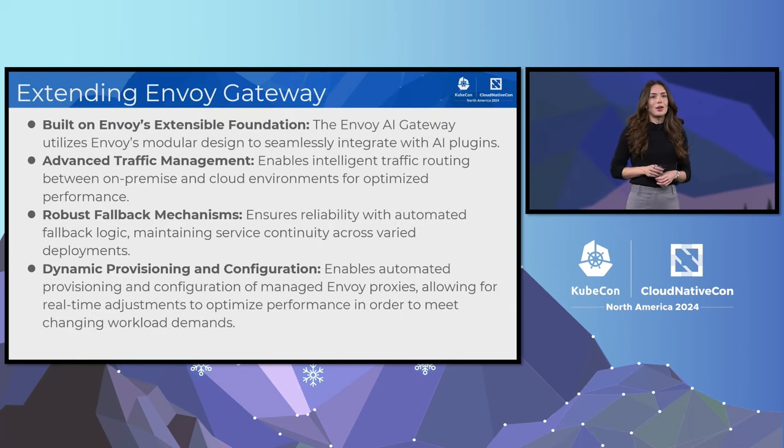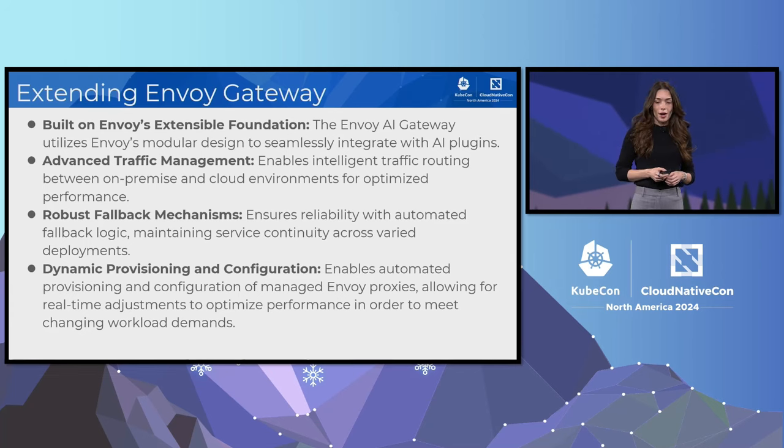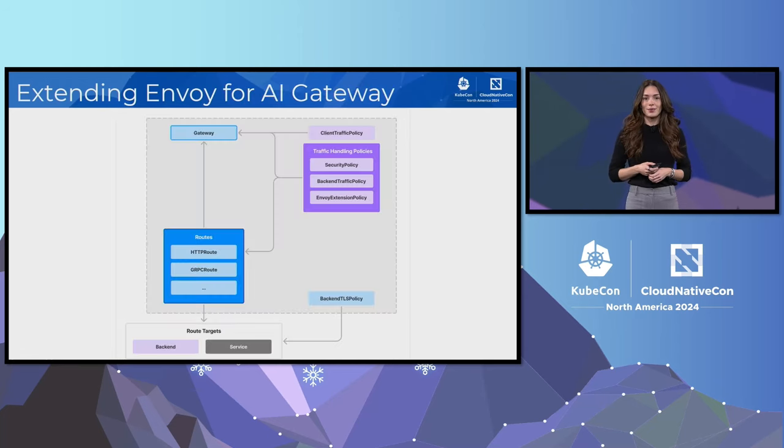So let's talk about how we build on top of Envoy's gateway. We build on top of Envoy's extensible foundation, which allows us to integrate easily with AI plugins. It provides various different things for us, like advanced traffic management. This allows us to intelligently route across on-prem and cloud environments for optimal performance. A couple other features that we get from Envoy that are really nice are the robust fallback mechanisms and dynamic provisioning and configurations.